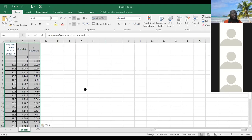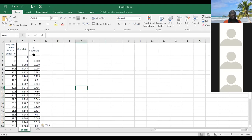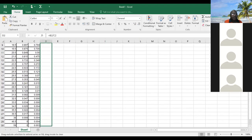So if you see, the first column is the cutoff, the second column is sensitivity, the third column is 1 minus specificity. Now, you know our likelihood ratio is sensitivity over 1 minus specificity. So just from here, say equal to, for the first one, sensitivity divided by 1 minus specificity. Just enter. So you drag it down. When you select and drag it down, you calculate for all of them.